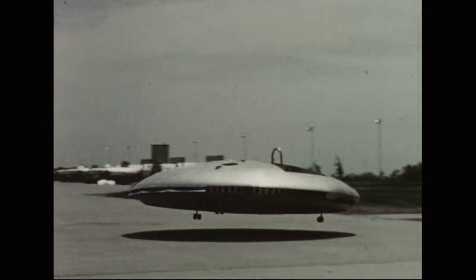Erosion due to jet impingement was not found to present a serious problem, and after numerous flights over the same course, only temporary grass browning occurred.